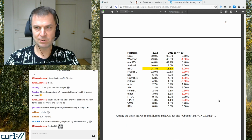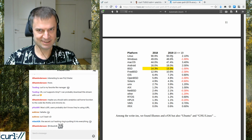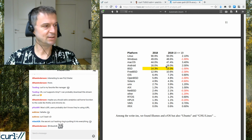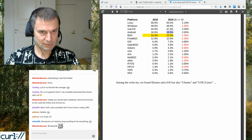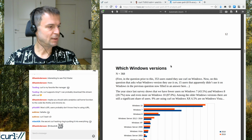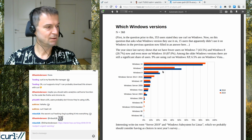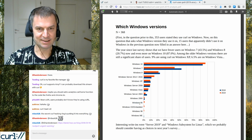Right. People are using curl on Linux primarily. 93% of curl users use it on Linux. And of course Linux, Windows, Mac, no big surprise, the biggest ones. But the fun thing is that Android is number 4. But this is the survey result from last year. This is interesting. Which Windows versions do you use? The interesting part is that there are actually people using Windows 95. That's fun.